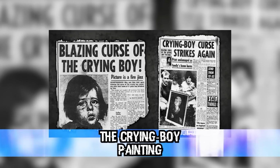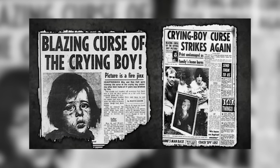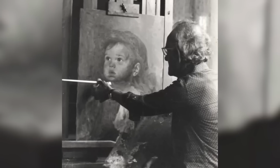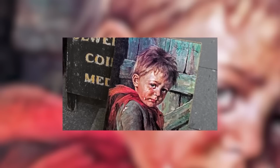Number 8. The Crying Boy painting. The Crying Boy painting was painted by Italian painter Giovanni Braglin. Copies were widely distributed from the 1950s onward. The curse related to the Crying Boy painting began when it was reported that many houses containing a copy of the painting caught fire. But this painting was always found undamaged amidst the burnt ruins.